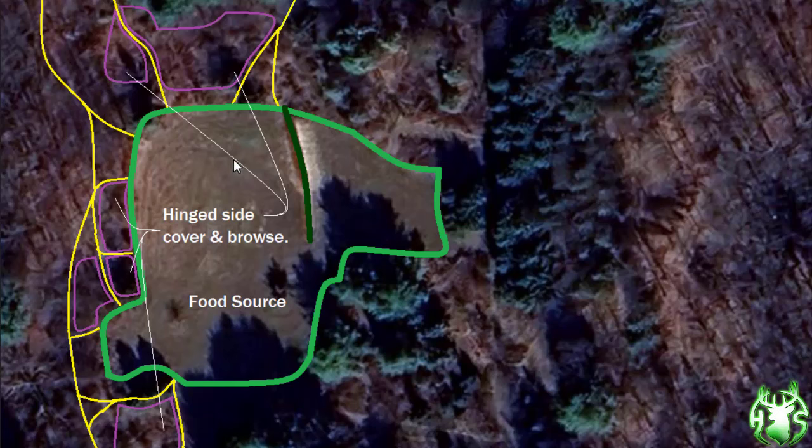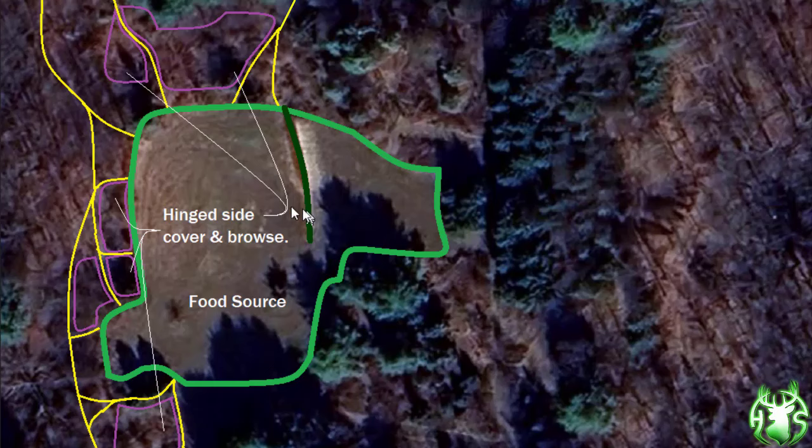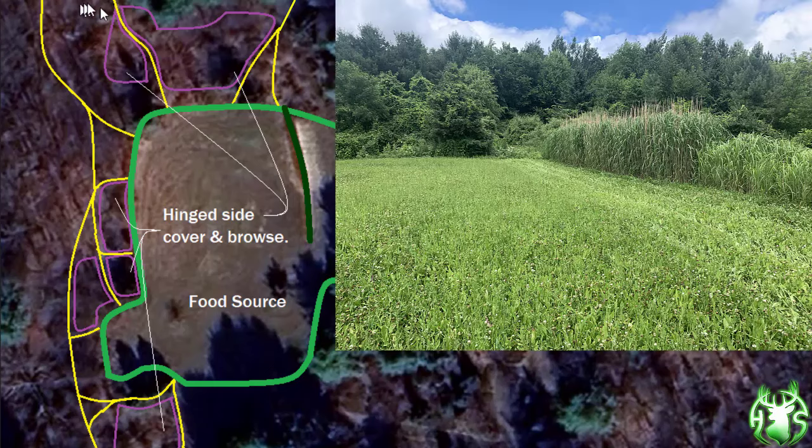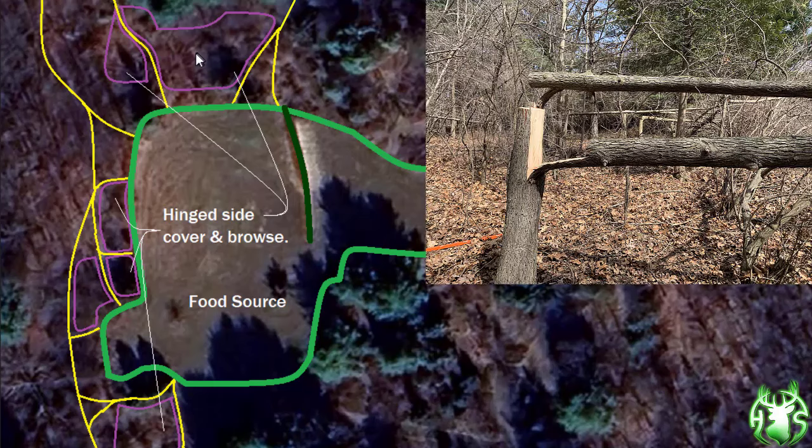So here is a view of my destination field, which has now been planted in Seclusion 360. It's in its second season. I've got a miscanthus pinch point gap right here. But over the years, I've gone into a lot of this early successional growth. I've got a lot of conifers, pine and Douglas fir and things like that planted in here. But I got a lot of volunteer hickories, maples, oaks, ash trees, so I've hinged those.